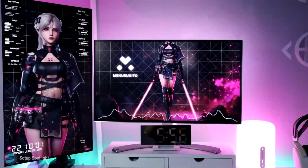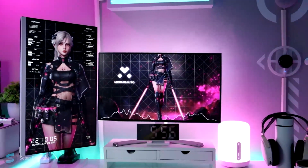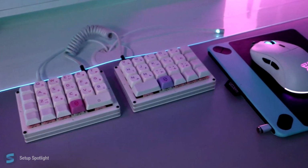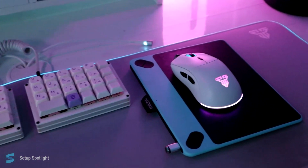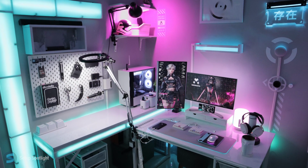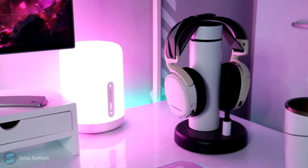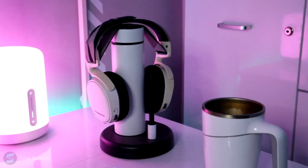Starting off with his displays, he's rocking two LG 24-inch monitors with some real thin bezels. Moving on to his peripherals, he's using a 40% split ortho custom keyboard and the Helios XD3 mouse, which sits on the Fantech RGB mousepad. He also has himself an Intuos Pro CTL 490 pen tablet ready to go at all times. For audio, he's using the Arctis 7 headset, Mifa X1 earphones, and the Fifine K669B microphone.